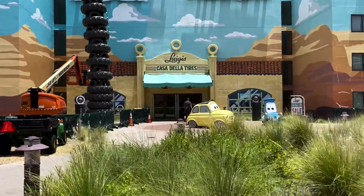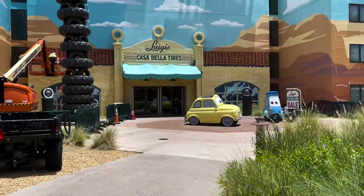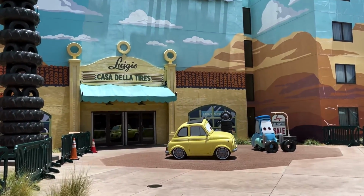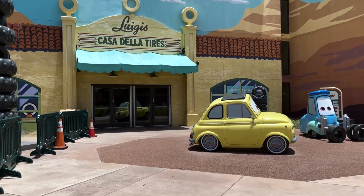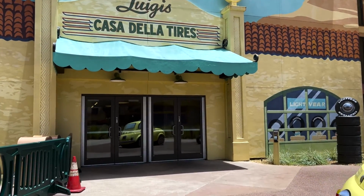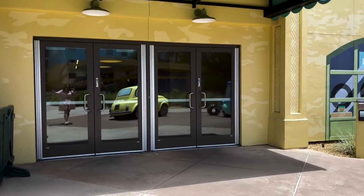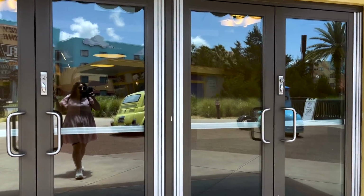Also, I just want to mention, I really love the fact that the rooms are inside a building. This is the only value resort where the rooms are not motel style. You have to go inside a building. The elevators are indoors, and it makes a huge difference. I know it may not seem that way, but it does when the rooms aren't right outside, where there's bugs and heat.